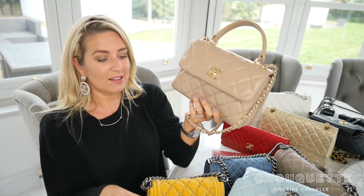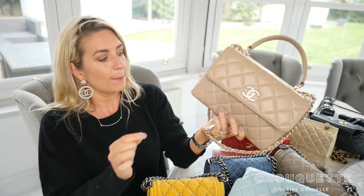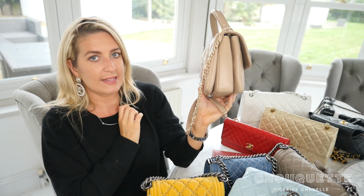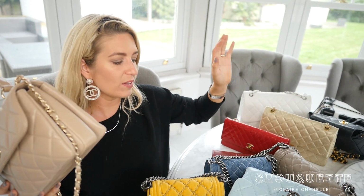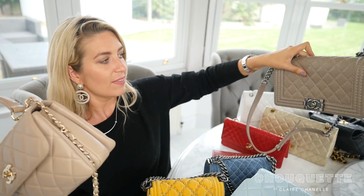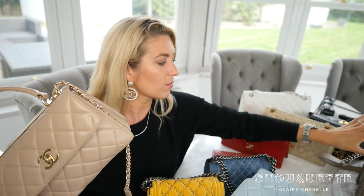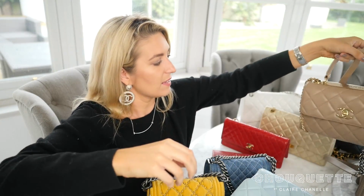Yes, it is slightly delicate. It's not going to be as durable as a dark caviar skin, but the corners and everything about this bag are perfect. So don't be too scared. I would be more scared to get a patent than something like this. And there are so many different leathers. There's the coated caviar, the shiny coated, there's the matte coated lambskin. No, this is goat skin actually. There are all different kinds of leathers. So that's that one.